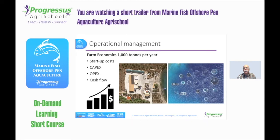So a certain amount of cages for nursery, for broodstock, for on-growing, but also a shore base with a jetty, with hatchery, nursery, processing, offices, food store, feeding systems. So how much money is required to set up a farm at this scale?